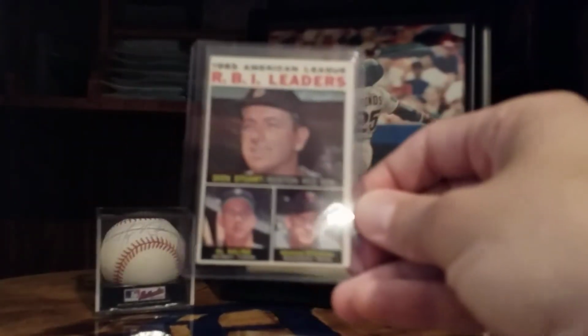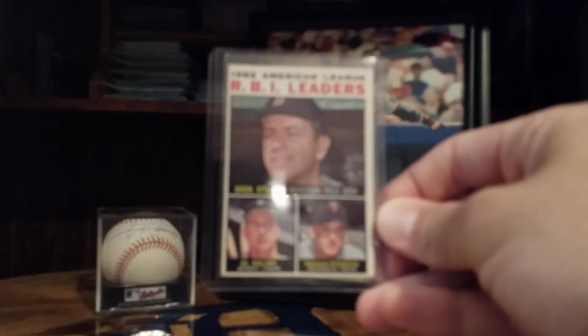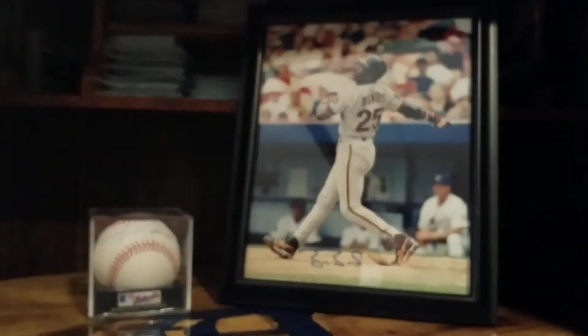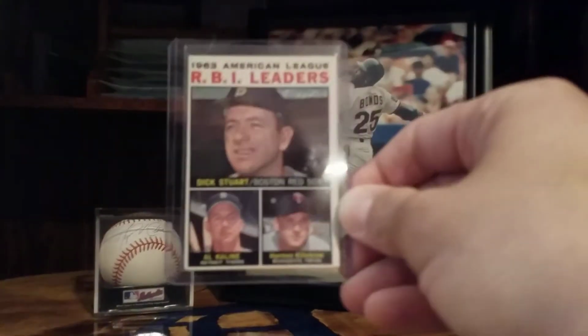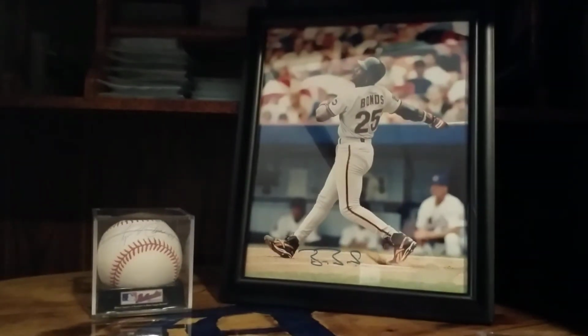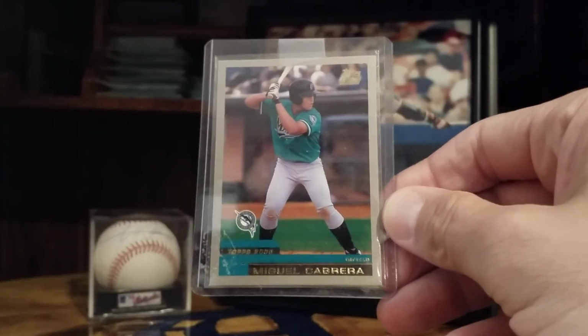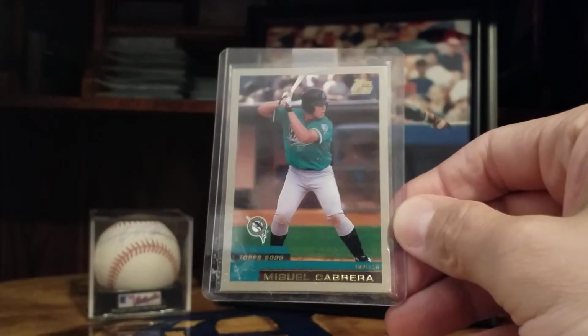Harmon Killebrew, 1963 RBI leaders, if it'll focus. Let's see if I can get it to switch up here. There we go. And a Cabrera Topps update rookie. I should say Topps traded rookie. I was very fortunate to get this card.